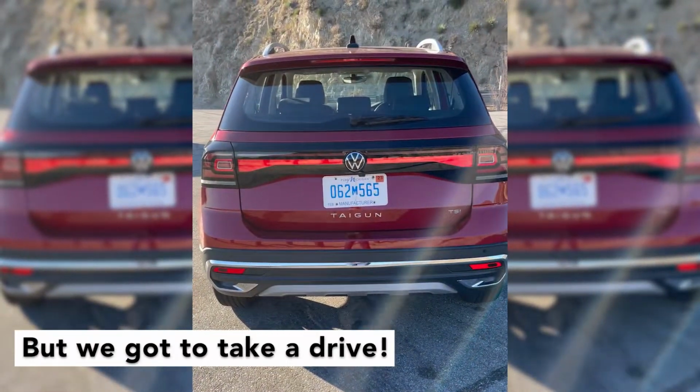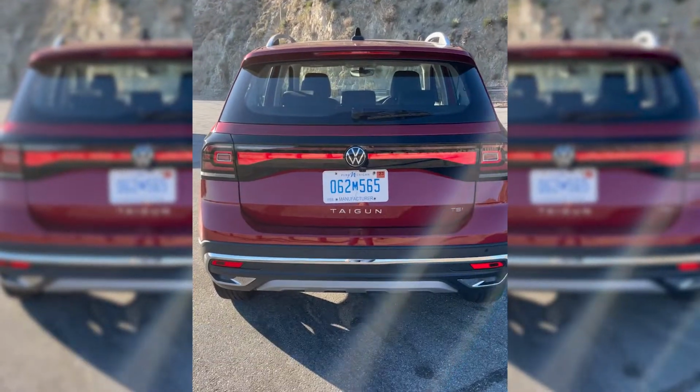But we have this one here. We can take a test drive. So should we take a test drive? It's kind of a tall order, but we did it.